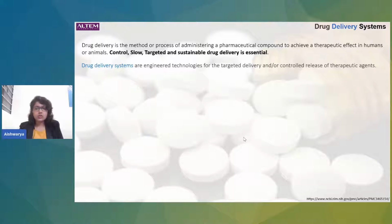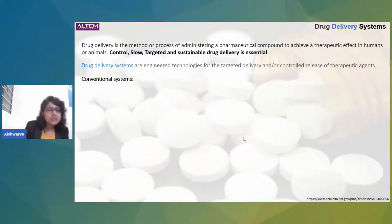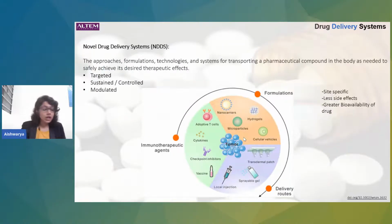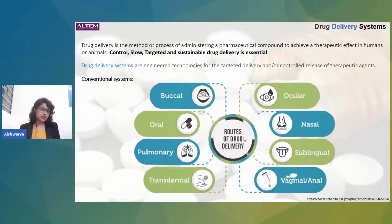therapeutic agents. So, when you talk about the conventional systems, we have the buccal, oral, pulmonary, transdermal, ocular, nasal, and obviously the suppositories, the vaginal or anal form of delivering the drug to your site. So these are actually the conventional routes by which your drug is delivered. And when you talk about coming down to something else, these conventional methods have a problem in them.